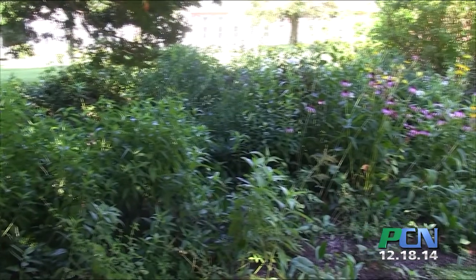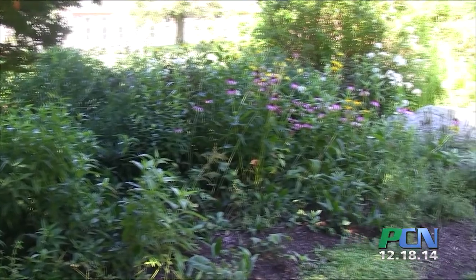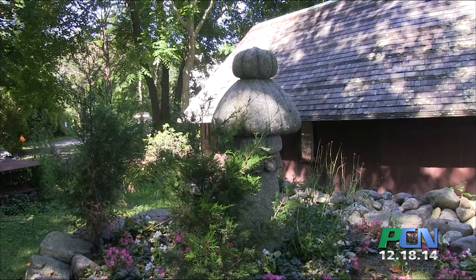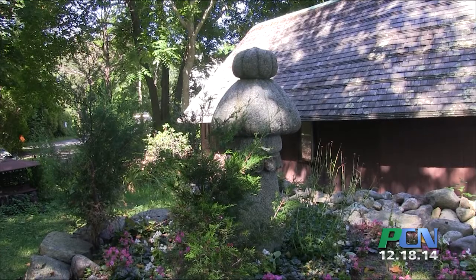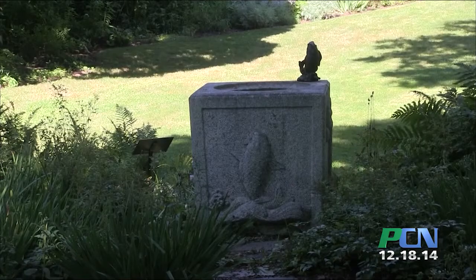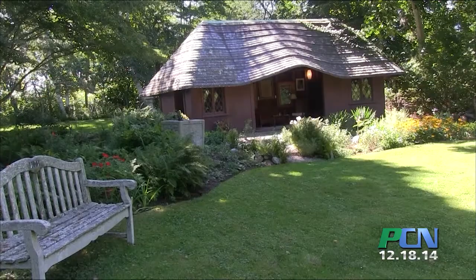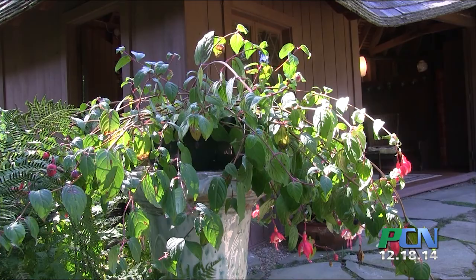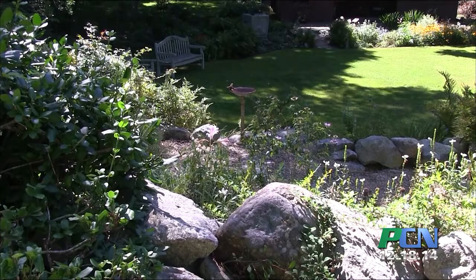And they took a group of his students to Japan to study the gardens there, and he was studying the different diseases in Japan. And that's where they got the idea for this tea house. Unfortunately, they brought back some Asian plants which have now invaded a lot of the property, so we have some problems with invasives.